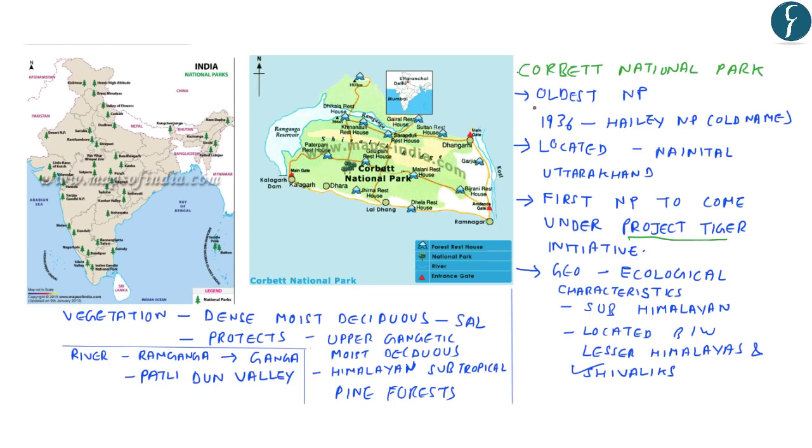So, we have learned that Jim Corbett National Park is the oldest national park. It was previously known as Haley National Park. It is located in Uttarakhand in the Nainital district. Also, it was the first national park to come under Project Tiger. Its geographical and ecological characteristics are sub-Himalayan because it is located between the Lesser Himalayas and Shivaliks. Important vegetation is the dense moist deciduous forest and the important species is sal. It protects upper Gangetic moist deciduous forests and Himalayan subtropical pine forests. The important river that passes through it is the Ramganga River, a tributary of the Ganga, which passes through the Patli Doon Valley.